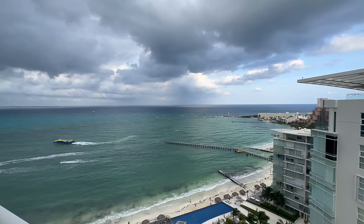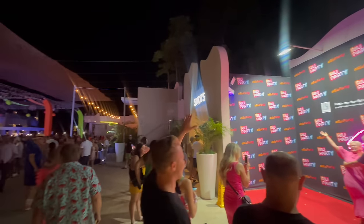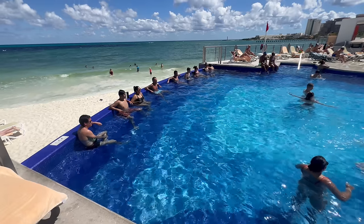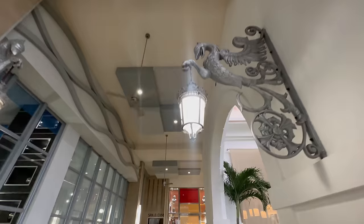We have three huge nights, two full days in front of us. Of course, we have to hit up two Riu parties, both the day one and the night one. Of course, the beach and the pool, but it all starts right now with dinner. I'm gonna head down to the main area where all the restaurants are, and tonight, I'm thinking Italian.